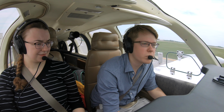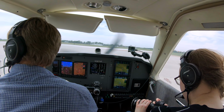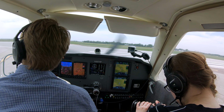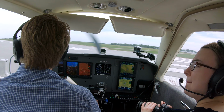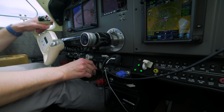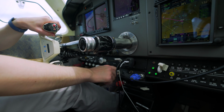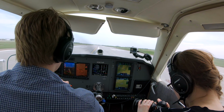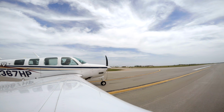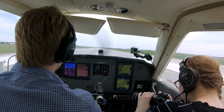Aberdeen traffic, Bonanza 7 Hotel Papa is departing runway 13 Aberdeen. Okay, so we got a right crosswind here, a right quartering headwind. And nice gusty day, so we'll keep the controls into the wind. That stuff's all good to go. And here we go. Full right aileron, mixture rich, coming in with the throttle. Wind's about 140, 150 at like 20 something, gusting to 44. A nice little right crosswind, and just a little dance on the pedals today.